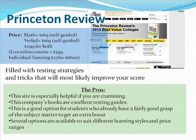This is also a really good option for people who have a fairly good grasp of the subject matter already. Now, they don't really improve too much with the actual subject matter, but they'll help you not fall for traps that the test makers lay out for you. And they have several options available to suit different learning styles and price ranges.